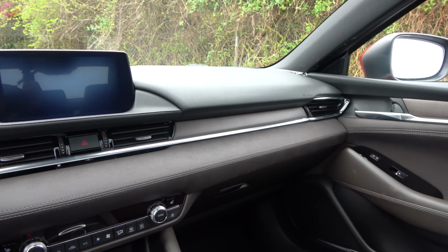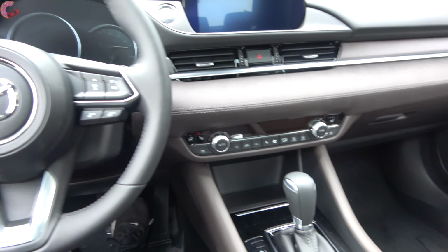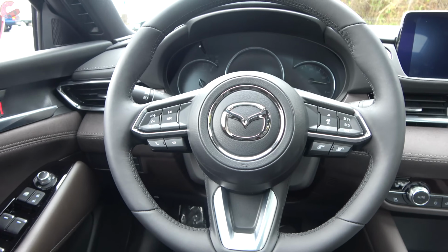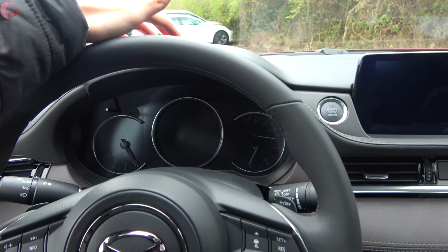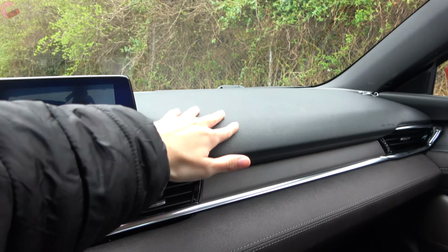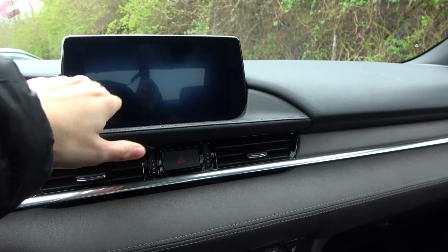Now once you start actually looking around the cabin, you'll see that the premium design is actually backed up by very premium materials, once again, especially here on the Signature trim. So across your upper dashboard, you will have a soft touch plastic on every Mazda 6, and you also have a leatherette trim on this portion here.